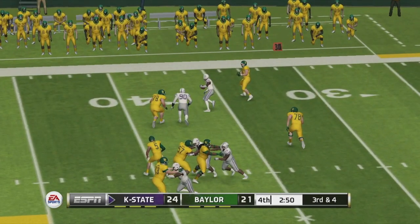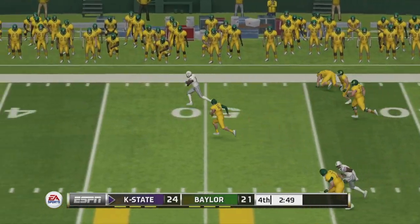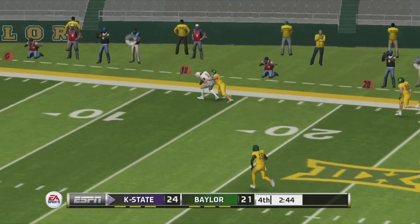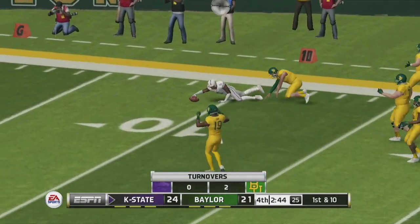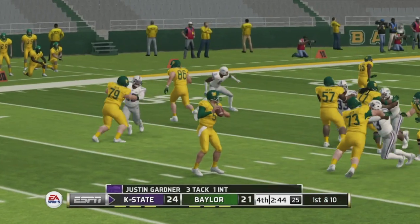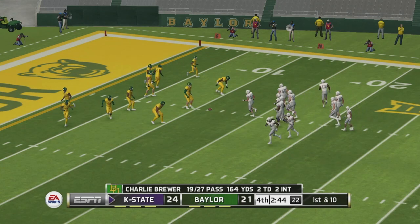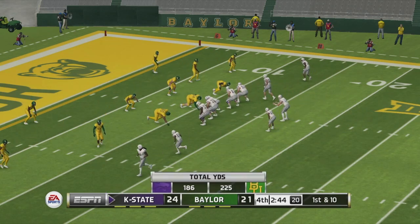Gets it out quick, and it's going the other way. He's on the run. He's at the 20. And they make the stop around the 11-yard line. First and 10. Ball on the 11-yard line.